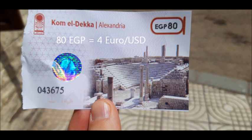And welcome to our last big site of today, guys. Kudos to you for hanging in. This site is called Kom el-Dikka, which apparently means Hill of Rubble or the Hill of the Benches.